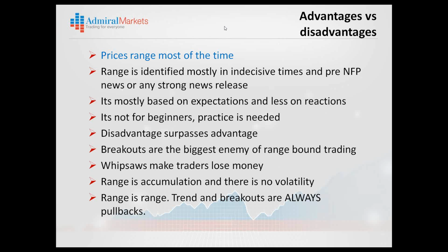So ranging is mostly based on expectations that you will pick tops and bottoms. You can pick that, but what if most of the big traders didn't pick those levels? You will lose, because there will be a breakout and there will be either a short or a long trade, right? So it's not for beginners. You need a lot of practice. If you want to range trade, you need to dedicate yourself to range trading. So you will be a range trader mostly.